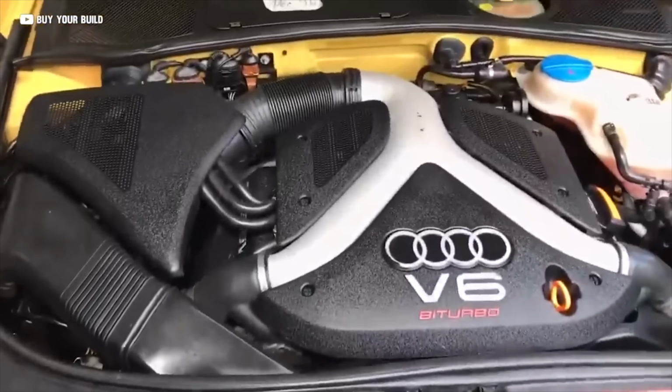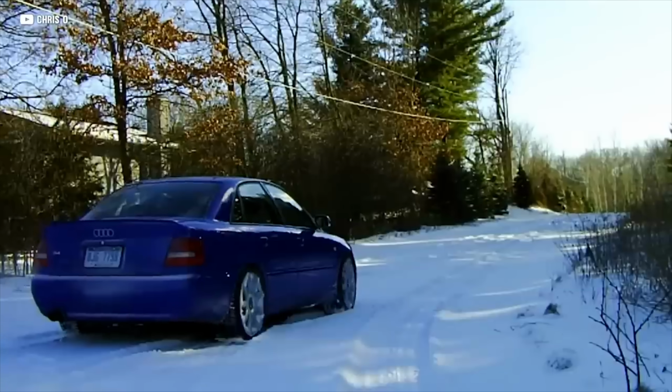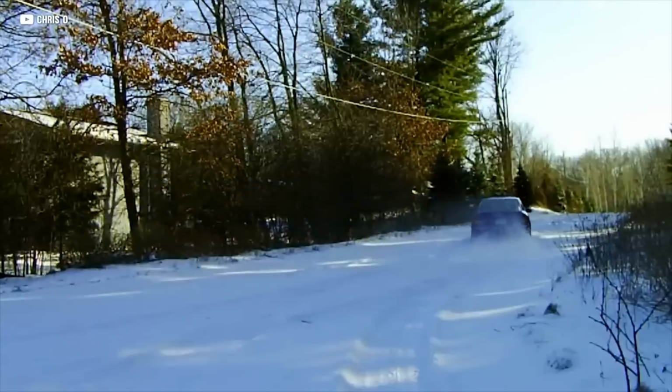We're talking twin turbo V6 from the late 90s and early 2000s, which by itself is out of the box. Then we've got the world-beating Audi Quattro all-wheel drive system. Then you have a 6-speed manual transmission. I mean, come on. And by the way, if you thought V6s didn't sound good, think again.